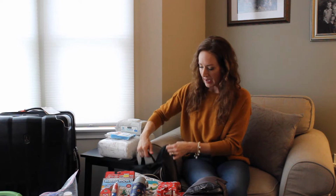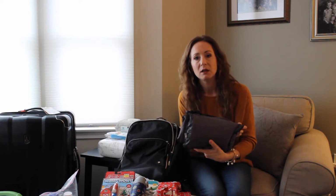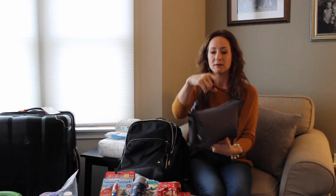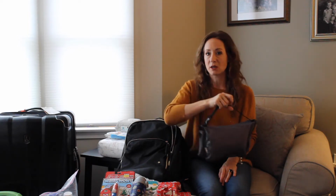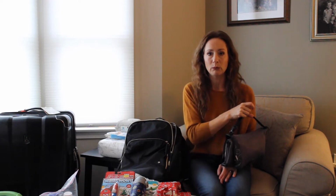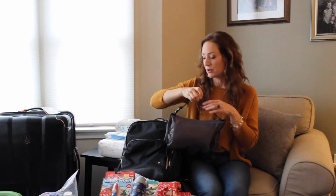So here's how we pack. I always have my trusty diaper changing system. If you do not own one of these, I cannot recommend them enough. I love them. When I'm at a restaurant, I yank this out of my purse. I don't even carry a diaper changing bag anymore. I yank this out of my purse and I just take it with me to go change the baby's diaper. Same for at the airport.